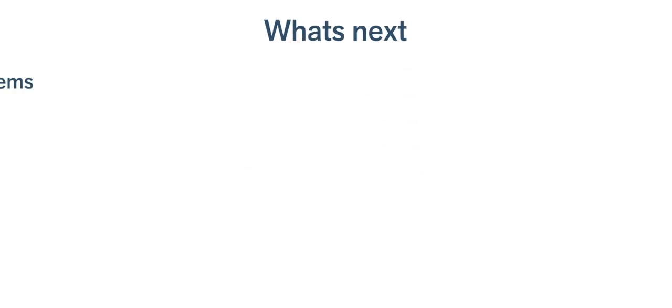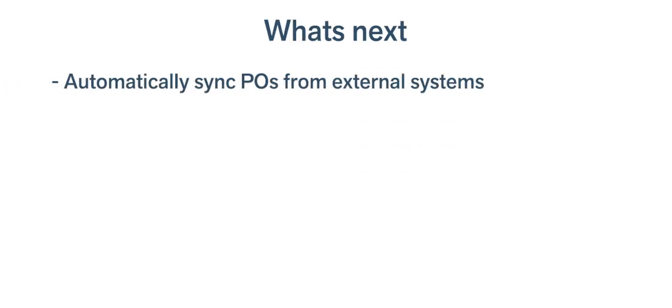Coming up, automatically sync POs from external systems. Whilst we're building out our own PO modules, making it more comprehensive and even more user friendly, we understand that you might still wish to use other PO systems for different reasons. But don't let that stop you from using our world first three-way matching functionality.